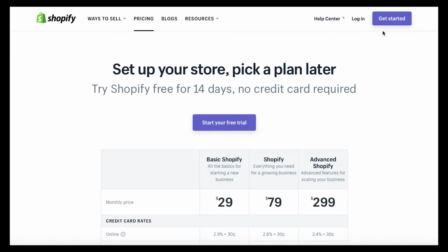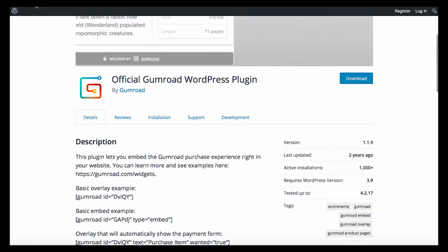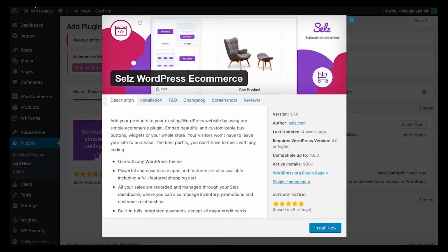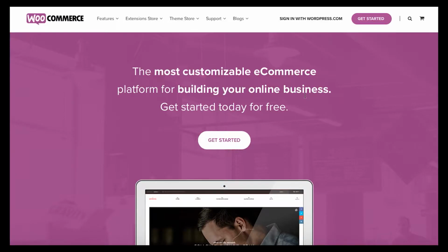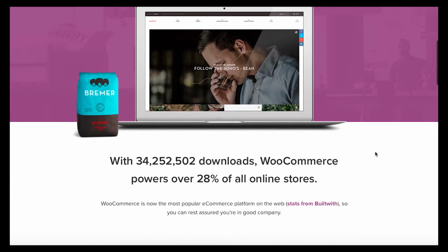If you're going to go with the best product for your solution inside of WordPress, it's either going to be Gumroad or Selz, for anybody that's doing digital downloads. If you're looking to use WordPress for a regular e-store, whatever it means, WooCommerce, folks. And I can show you how to set all those up in later tutorials, but for now, that's all for this e-store thing. That's my recommendations. That's what I tell my clients, and that's my inside scoop for today.